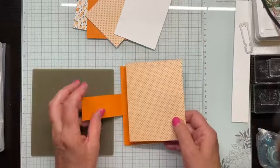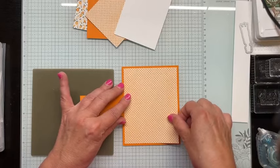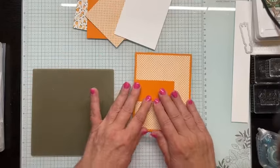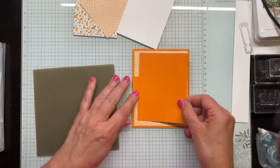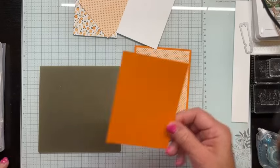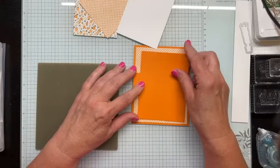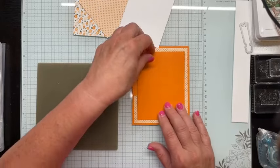Now I'm ready to add my designer series paper. This measures 4 inches by 5 1/4. And then I have a piece of pumpkin pie. For the 3 pieces of cardstock, I like to use all the same color. Of course, you're free to mix and match as you like, but I really like how it looks with the same solid color. And this measures 4 3/4 by 3 1/2 inches.